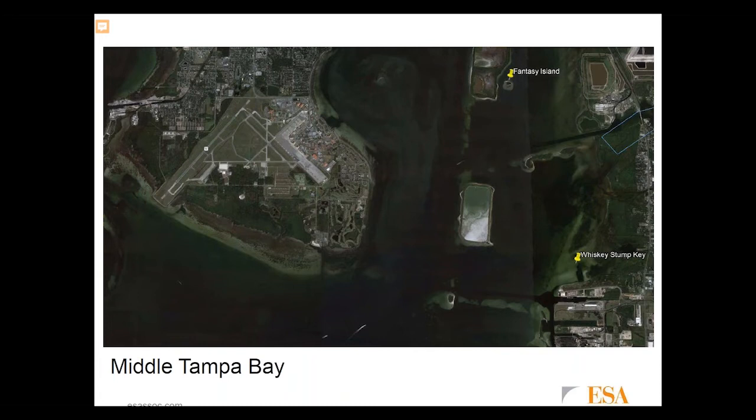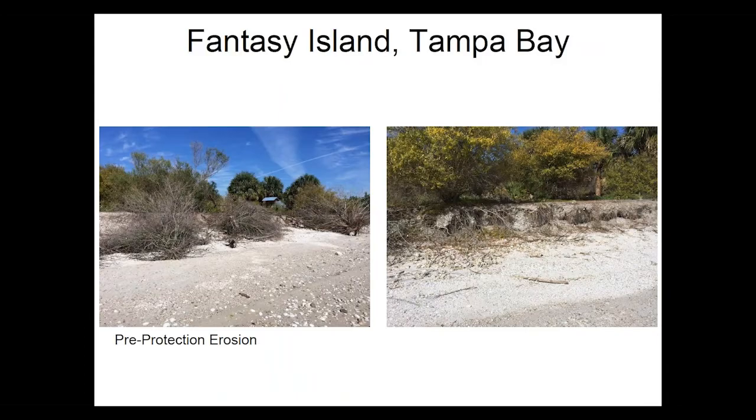The last thing here in the middle of the photo, that's MacDill Air Force Base. I didn't put a dot on it, but the southern and the whole eastern side of that, we're going to talk about the shoreline work that Tampa Bay Watch did out there. Next slide. So Tampa Bay Watch has been on the water for many years, and they know the bays really well. And so they could see the erosion that's happening at Whiskey Stump and Fantasy Island. It's substantial. Even when there were portions that had mangroves, they were all undercut because of the wave energy.